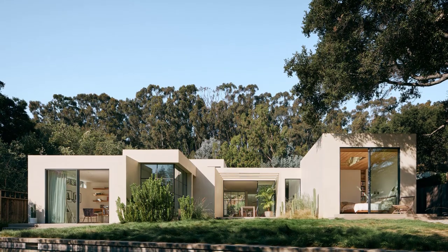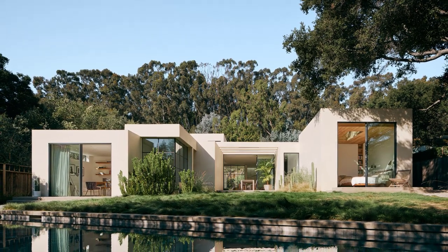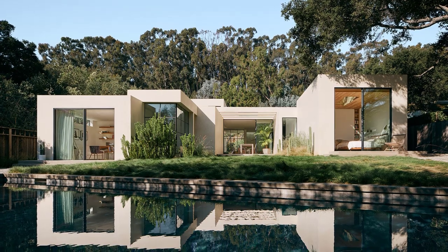The Rustic Canyon House is a beautiful and thoughtfully designed home that is perfect for a family who wants to enjoy a relaxed and connected lifestyle.